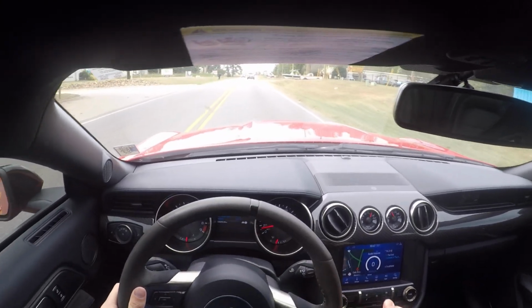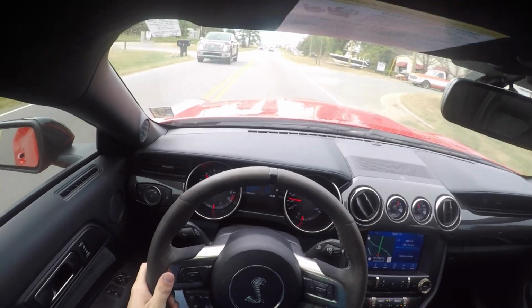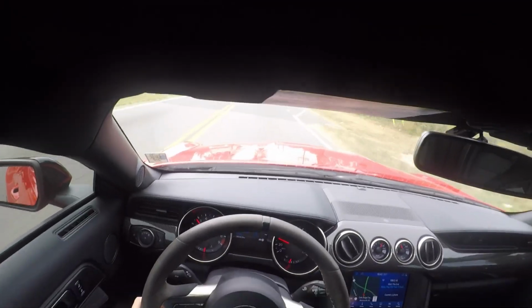All right, now we're out on the road. We're gonna leave this thing in normal mode with the exhaust in the quiet mode, just so we can get a feel for all the different driving modes and see how this car just drives around town.